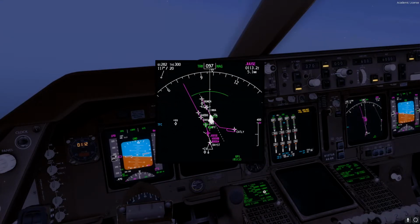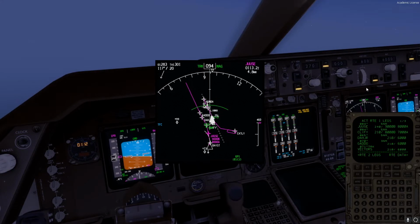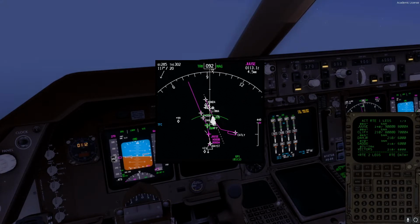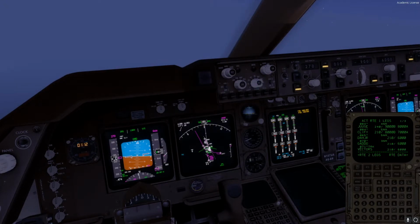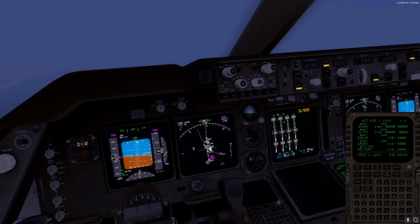So we need to be around 6,000 relatively soon. So we'll increase our rate of descent a little bit. 514 heavy, expect ILS runway 25 left approach. Expect 25 left, 514 heavy. Okay, perfect. So we're getting the good.